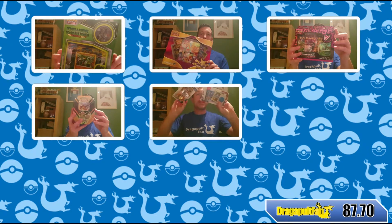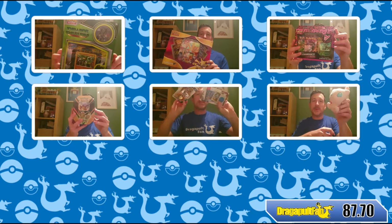Okay, so next up we have a couple of non-Pokemon card related products. We have the Mew 6-inch plush. So this is currently going for $8.99 when you look online. But the one caveat on this one, I would say, this does not look like a new product. There's no tag on it. If I'm being honest, it looks kind of used.